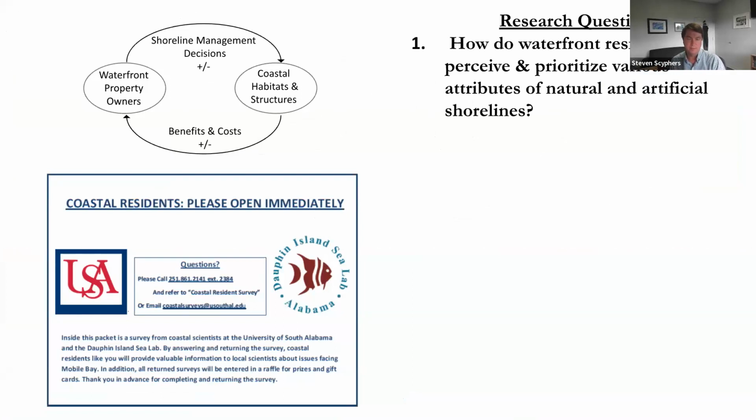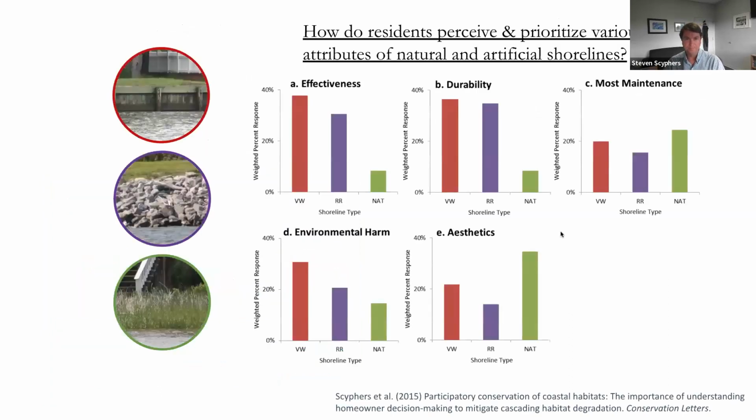And so this was a study that we did while I was in graduate school back around 2010. And we delivered 1,000 surveys to waterfront residences around Mobile Bay and essentially asked a couple of questions. One, how do residents perceive and prioritize various attributes of shorelines? And we asked specifically about natural shorelines and then a couple of different types of artificial. And then we also tried to understand their decision-making, which I'll get to a little bit later. But first, just showing you the overall picture of perceptions and priorities across homeowners, it was a pretty important story that we were able to unravel.